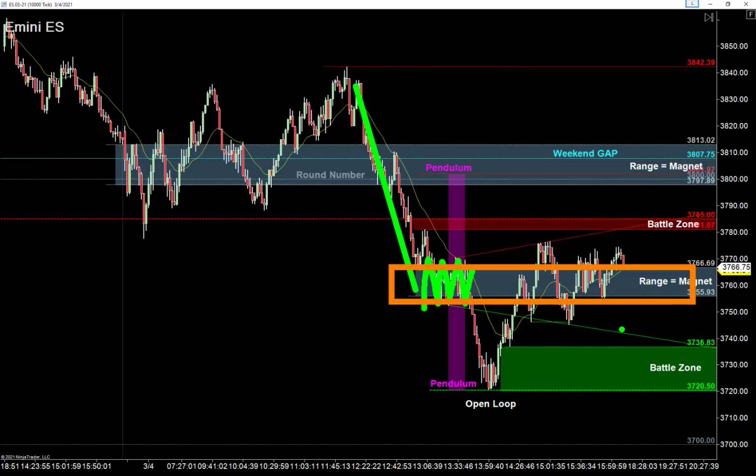This is a very important clue. It shoots below the range, and now we've got this bullish rotation going back higher again. This is a very important clue because we know that range, of course, acts as a magnet.